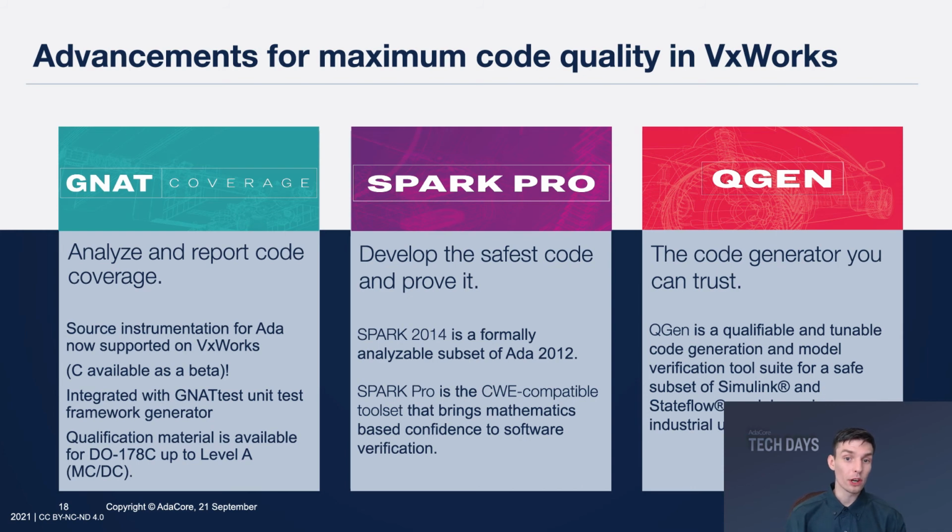Next, I wanted to mention SPARK Pro. This tool suite is used to analyze a formal subset of the Ada language known as SPARK 2014. And the SPARK 2014 language is expanding in its features, and this is being driven by its increasing commercial use at companies like NVIDIA. So this tool suite allows you to bring cutting-edge formal methods that can guarantee functional correctness to your projects. And these can complement or even replace costly, unsound, requirements-driven testing.